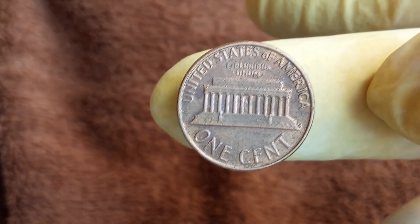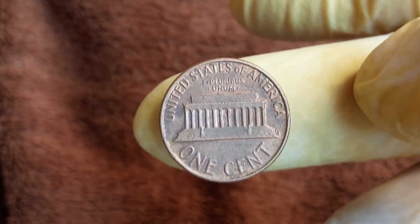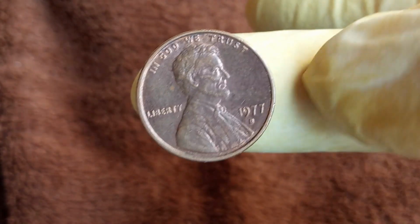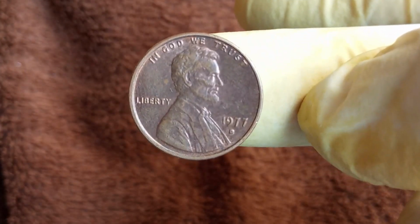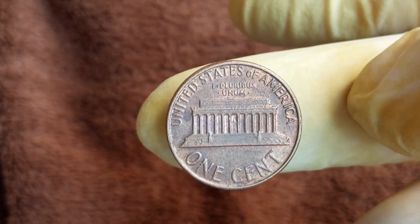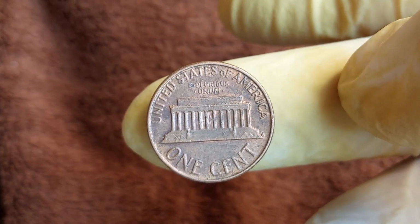Part 5, Errors and varieties worth searching for. If you find a 1977 D penny with a double die obverse, where the letters in Liberty or the date appear slightly doubled, you could be holding a treasure. Off-center strikes, broad strikes, or repunched mint marks are also highly collectible. Some rare examples of the 1977 D Lincoln penny with these errors have been sold for hundreds or even thousands of dollars at auction.